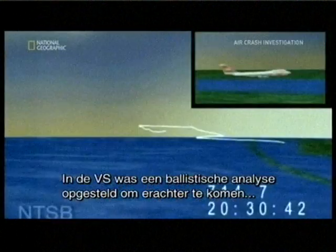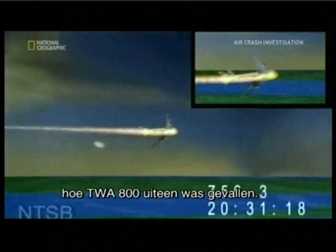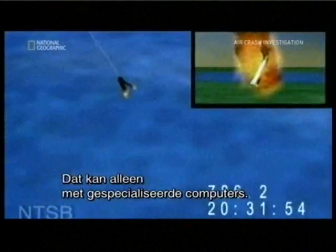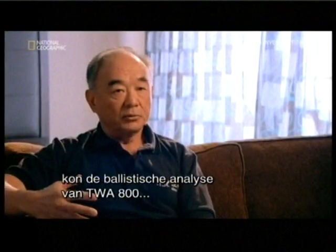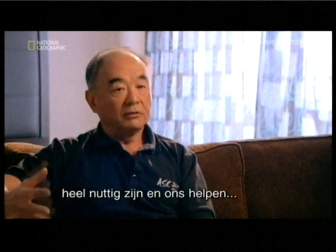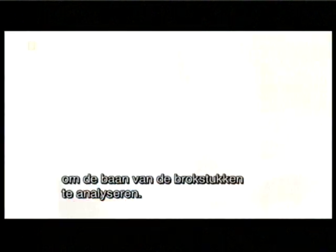Ballistic trajectory analysis is a technique that US investigators use to figure out how TWA Flight 800 disintegrated. It's impossible to do without specialized computers. We figure that because it disintegrated in midair, the ballistic analysis which the NTSB did in TWA 800 could be very, very useful to us to help us analyze the trajectory of the flying debris.